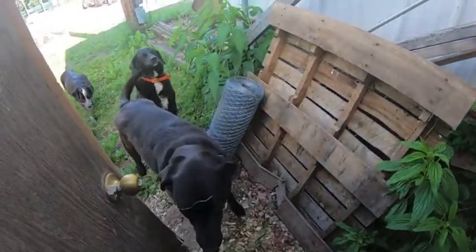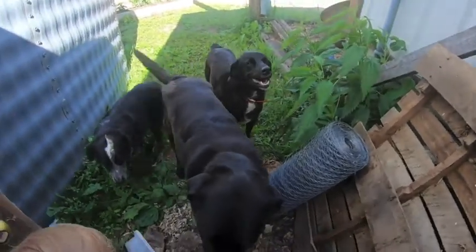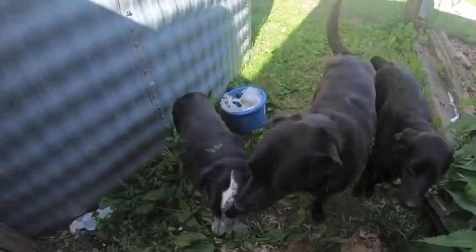The dogs didn't bug our chickens too much, but I don't know how they're going to do with the guineas. I guess we'll figure it out as we go.